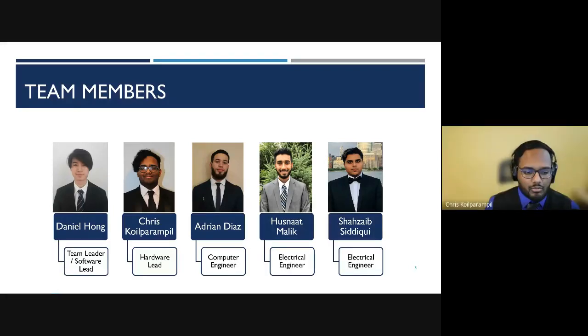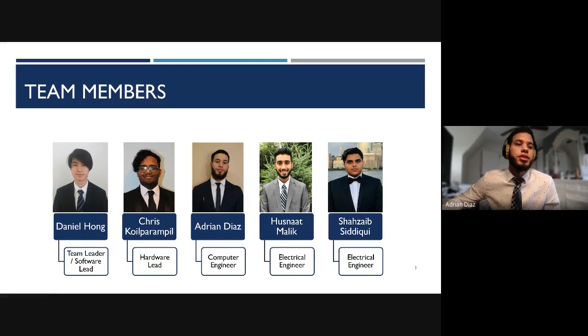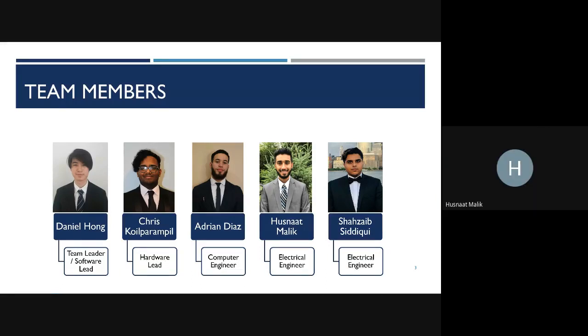My name is Chris Coelho-Branco. I am the hardware lead. My name is Adrian Diaz, and I am on the computer side. My name is Hasnath Malik, and I'm the electrical engineer. My name is Shazib Siddiqui, and I'm an electrical engineer, and I'm on the hardware team.